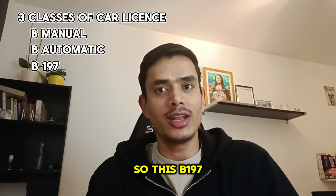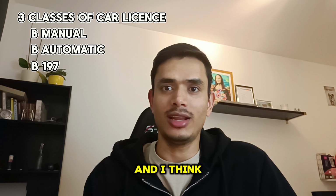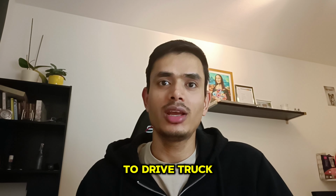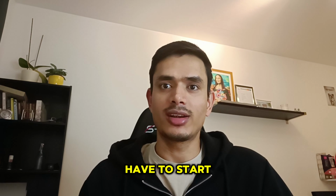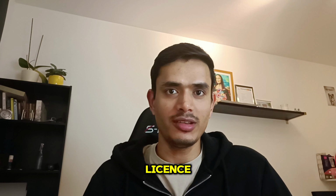So this B197 is a new class in this car category, and I think it is simple as well. I also got this B197. If you take B197 and after some years you want to drive a truck, you need a truck driving license, and you have to start your process from the very beginning and start learning the manual again. So that's the only difference between B197 and the normal B. And yeah, that's it. That's the process of the German driving license.